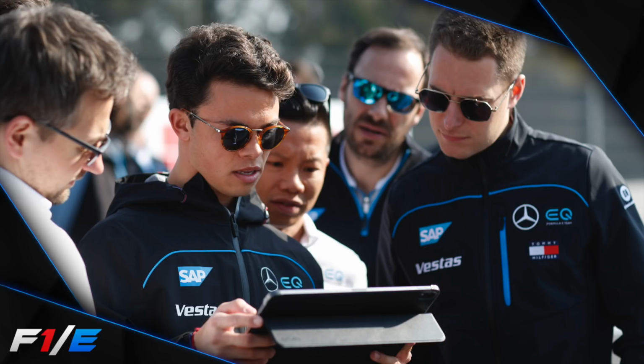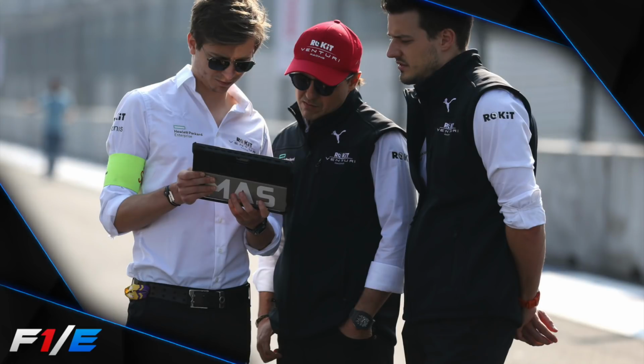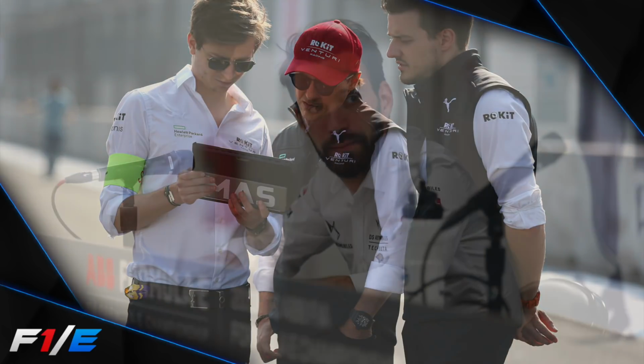Team orders. Really, really messy team orders from Techeetah. Vergne, who was in attack mode, should have been let through on the spot. Costa wasn't in attack mode. Costa with a bit of arguing, a little bit of back and forth, which you can understand after what happened in Santiago. Team should have been firm.